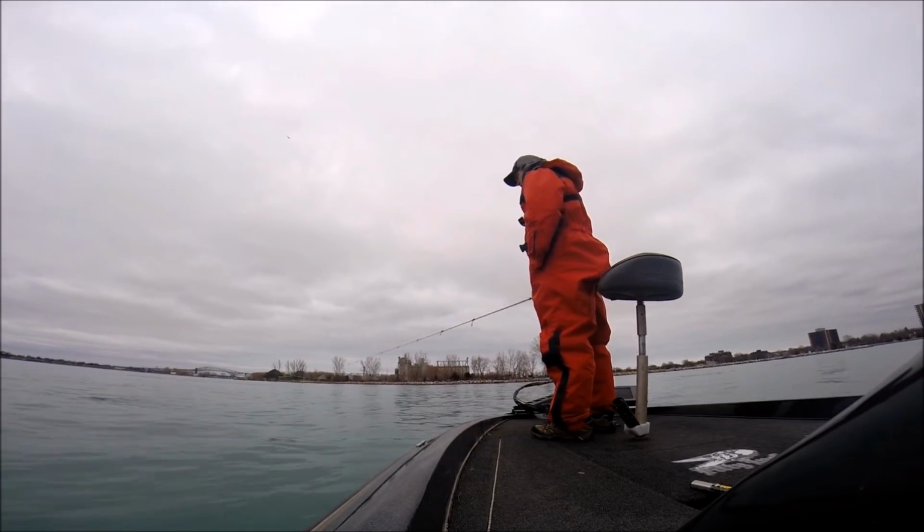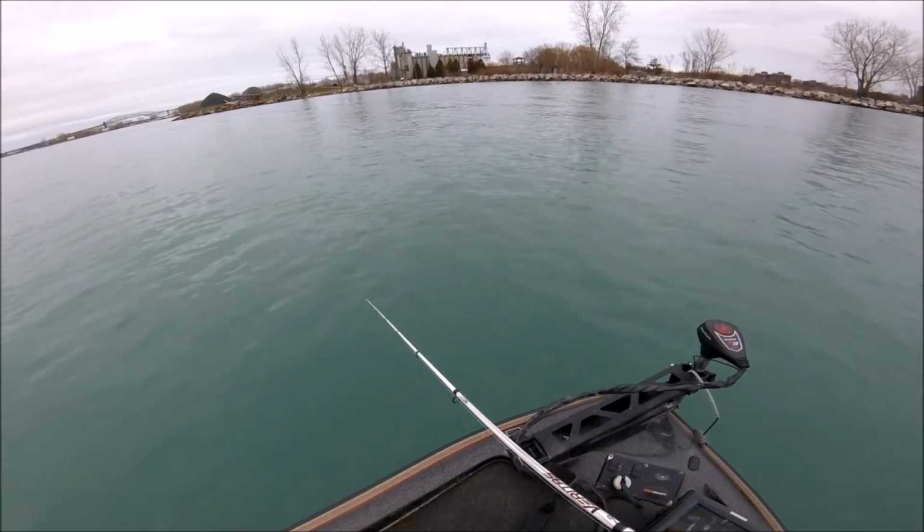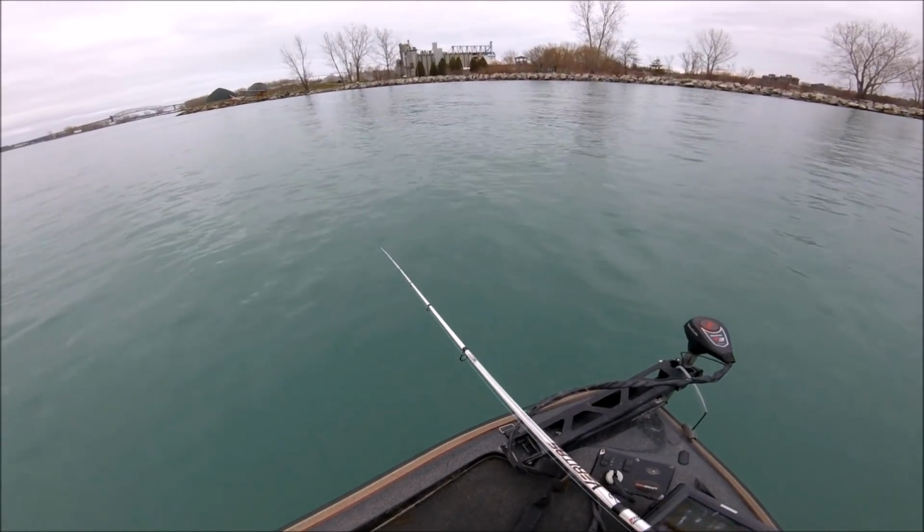Well, it turns out it was a really tough bite today, and as much as I normally clobber them with that worm, I just was having trouble getting bit today with the jig. So I've been talking to a few guys out here, and there's a few fish being caught, but they're all saying the same thing, that it's been a real minnow bite. If you don't have minnows, you're not going to get bit.